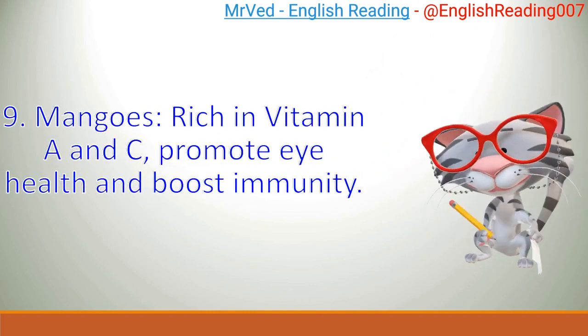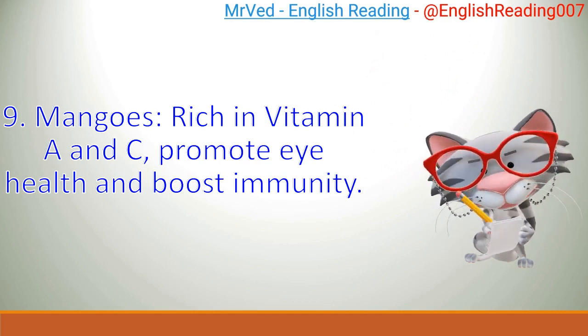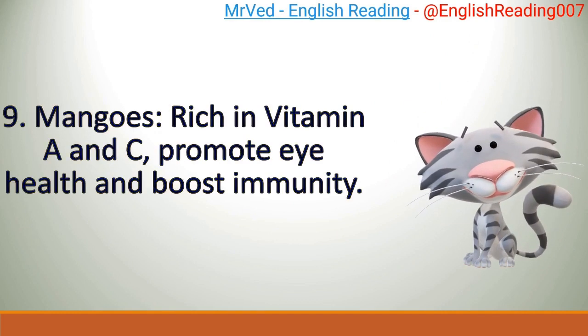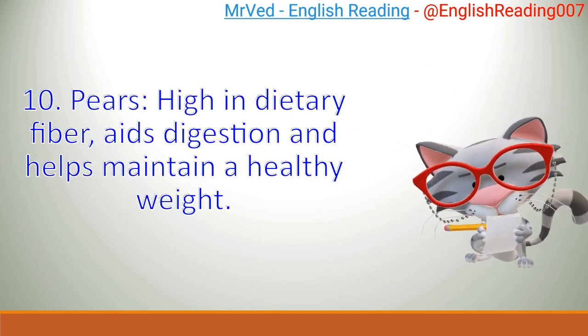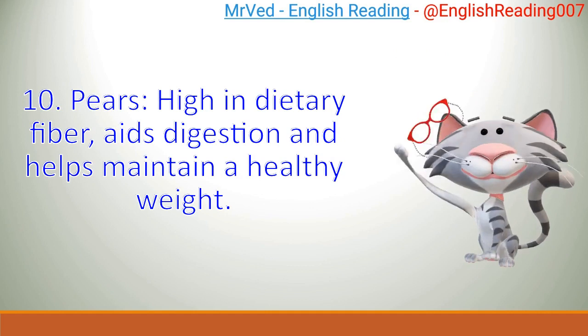9. Mangoes. Rich in vitamin A and C, promote eye health and boost immunity. 10. Pears. High in dietary fiber, aids digestion and helps maintain a healthy weight.